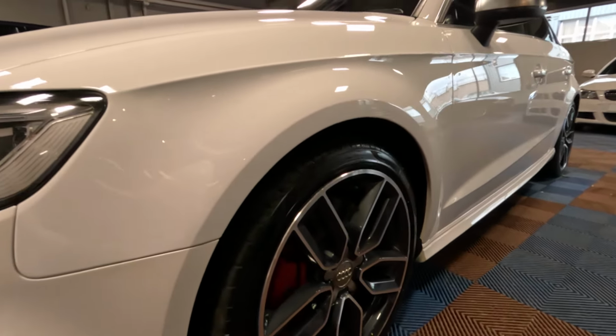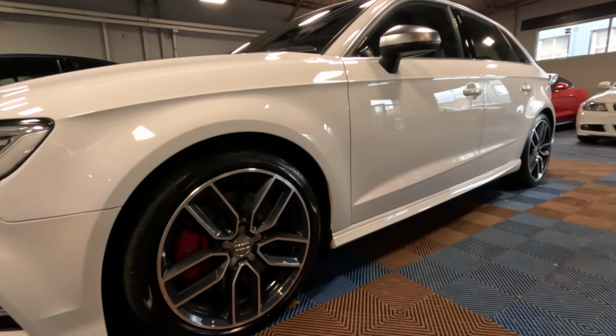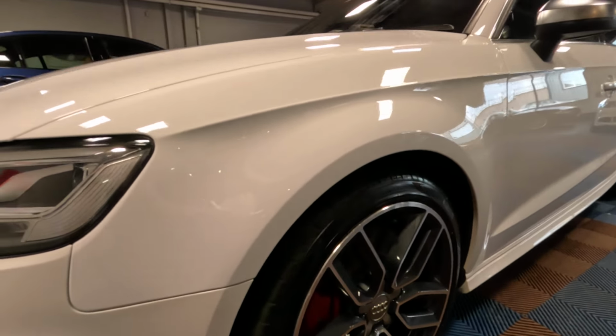Looking down the near side of the vehicle, just trying to identify if there's any parking dents that you guys need to be made aware of, but delighted to say that the paintwork and the body panels are all nice and straight and true.